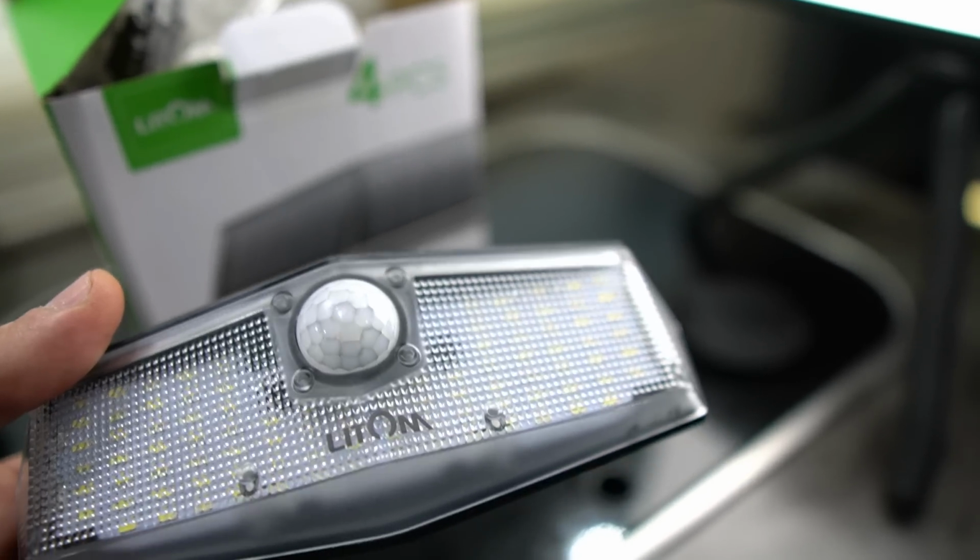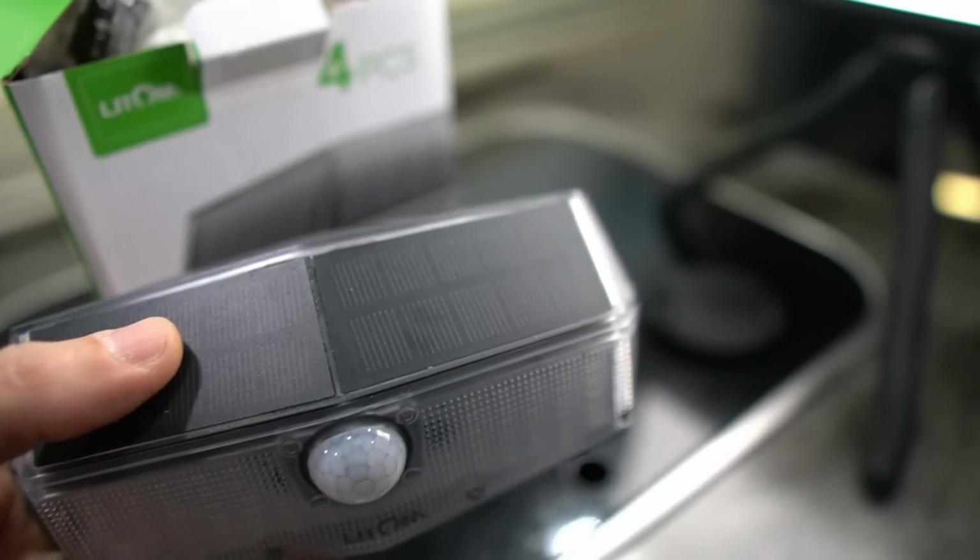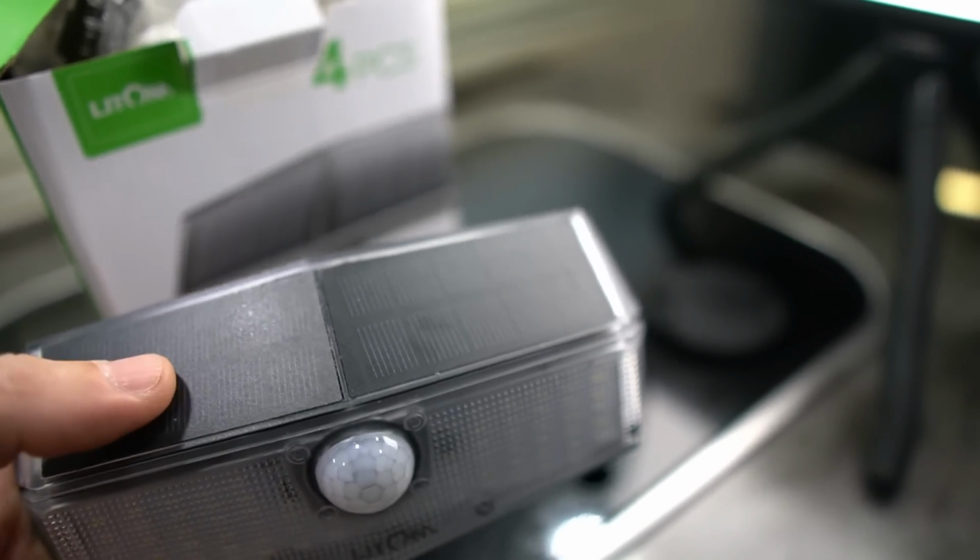Something else I'm experimenting with is these solar motion lights. They have solar panels on top. Be careful, there are different qualities of these.